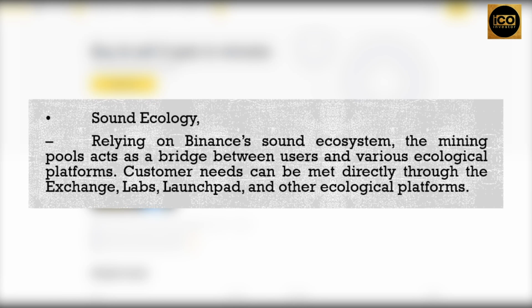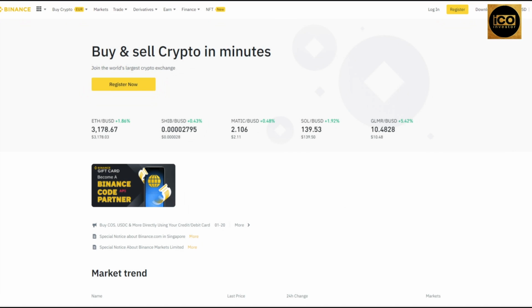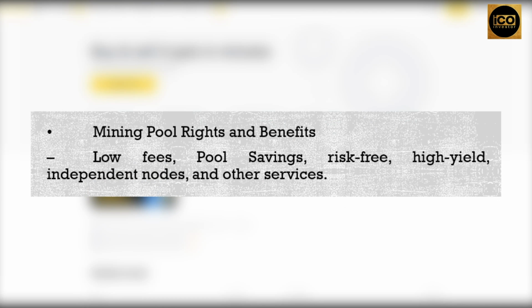Sound ecology. Relying on Binance's sound ecosystem, the mining pool acts as a bridge between users and various ecological platforms. Customer needs can be met directly through the exchange, labs, launchpad, and other ecological platforms. They also have 4 types of customer benefits for VIPs. Mining pool rights and benefits. Low fees, pool savings, risk-free, high-yield, independent nodes, and other services.